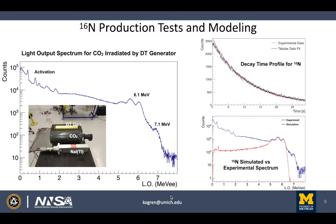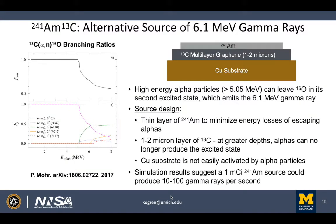And then on the right-hand side, you can see we measured the time profile for the events in that 6.1 MeV feature range, and you can see that they conform fairly well with the expected exponential shape associated with the known decay constant for nitrogen-16. And then we've also built some simulation models of these large sodium iodide detectors, and we were able to get fairly close agreement between the detector response to 6.1 MeV gamma rays and what we measure experimentally in the lab. And then just a quick note, the difference that you see here is due to the fact that the only thing that was modeled was the 6.1 MeV gamma rays, and the other lower energy activation lines were not included in that simulation.